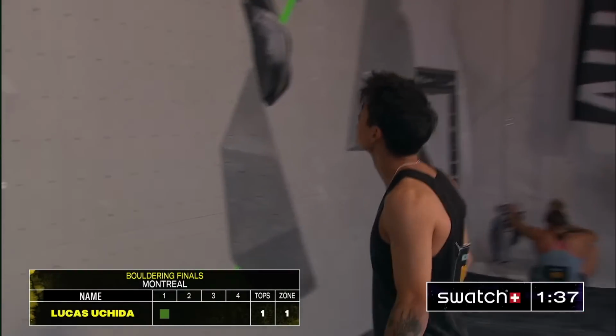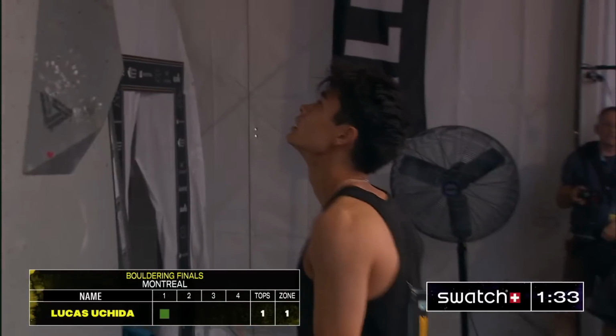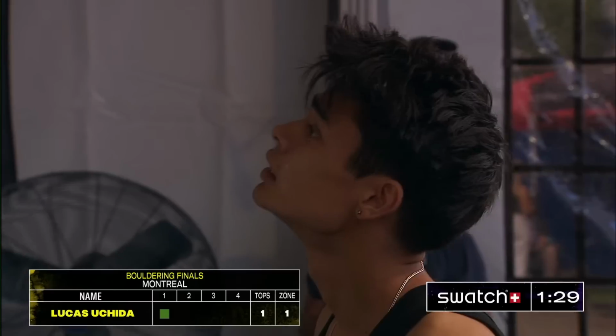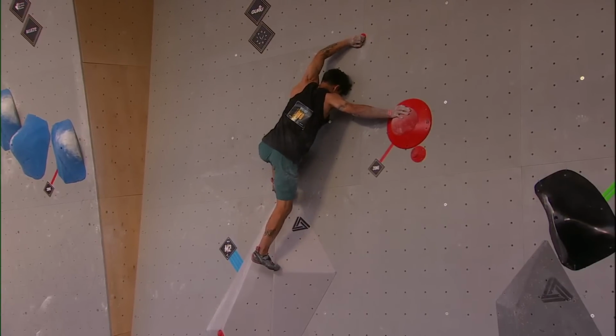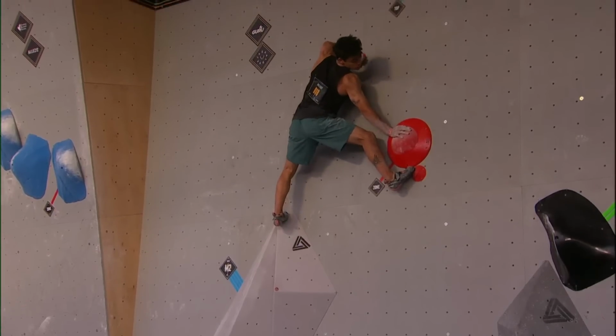Now, what's his technique right there? He's trying to kind of lunge himself into the last move. Yeah, he's very, very good at controlling momentum as a climber. So he's trying to get enough push off that left side and right foot to get over to the finish hold and then just tighten all his muscles to stop the movement.